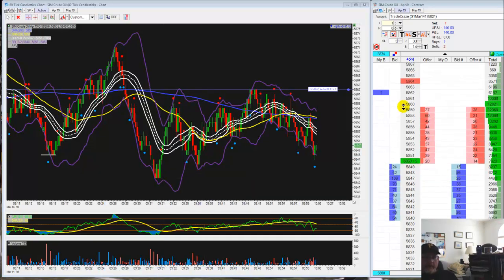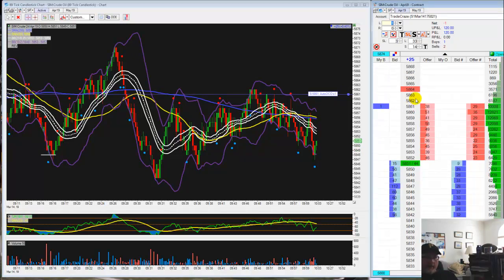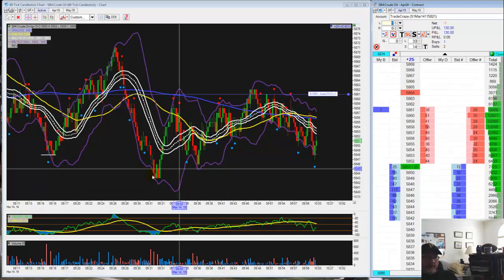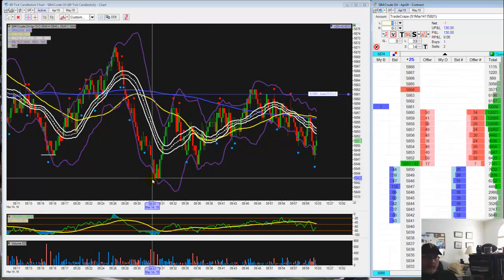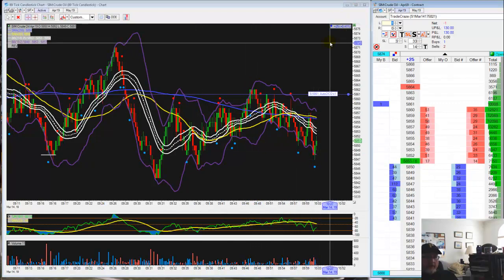Now there was a lot of interest at 61. Remember that? We don't want to see the market get to 61 now. So let's protect one extra tick, because the market could easily stop here and shoot up like a rubber band.